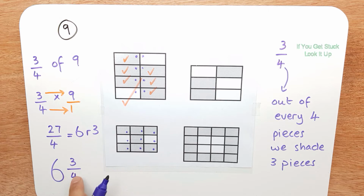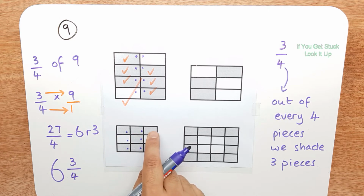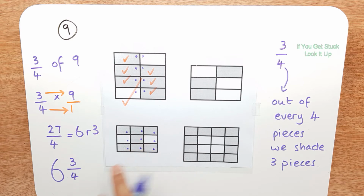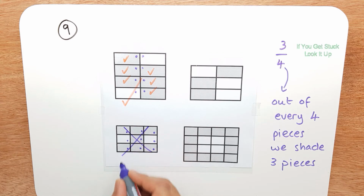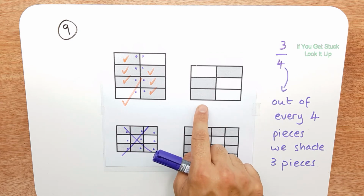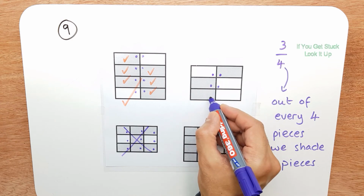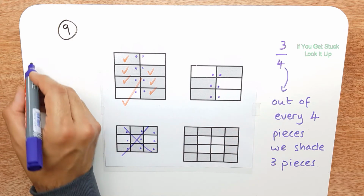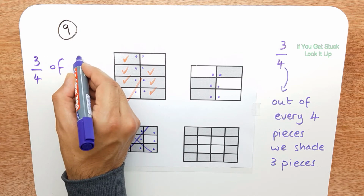So now we need to have a look. Do we have 6 3/4 shapes in there that are shaded? 1, 2, 3, 4, 5, 6, 7. We've got 7. So this shape here is not 3/4 shaded. Let's look at this shape now. We have 1, 2, 3, 4, 5, 6. So we want 3/4 of 6.